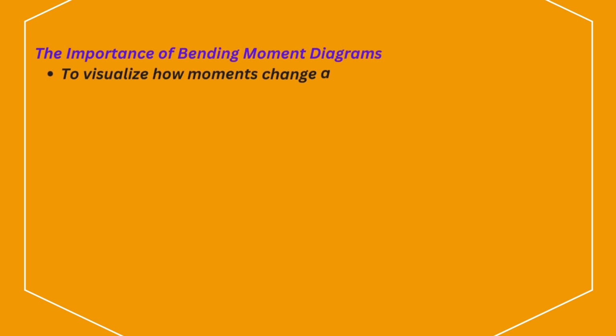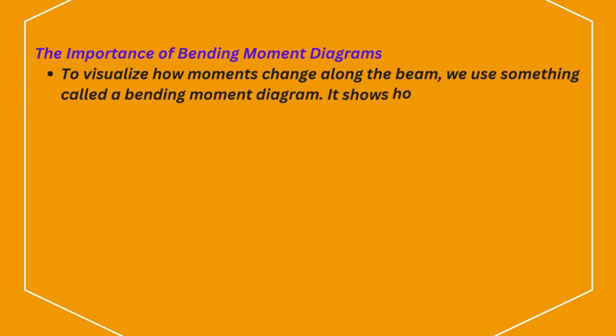The importance of bending moment diagrams. To visualize how moments change along the beam, we use something called a bending moment diagram. It shows how the bending moment varies with the distance along the beam.